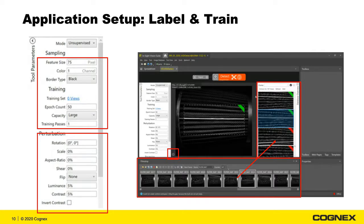Once you've reviewed the tool parameters, click the brain on the tool pill to train the tool's neural network in a matter of minutes. The tool trains in the background using your PC's GPU, so you can continue configuring other parts of the job.